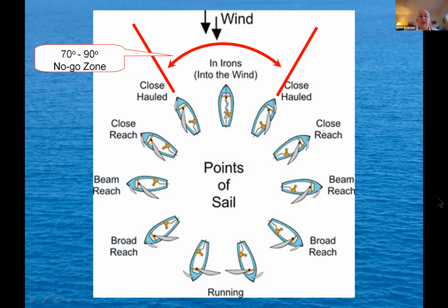The main, we don't put those kinds of things on. Basically, one of the tricks for trimming the main is once you're pretty close to where you want to be, you let it out slowly until it just starts to luff. And luff means that first 1.5 feet of the sail is starting to get the jitters. And then you just bring it in just a little bit. That's one theory that's usually a good measure of when the main is properly trimmed. Then, as Bob said, you go to trim the jib.